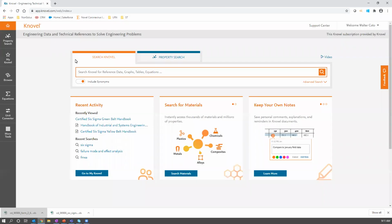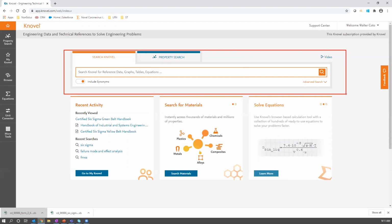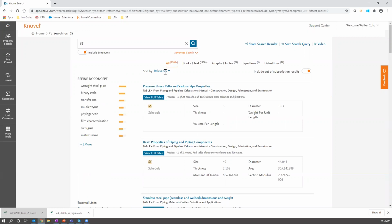So once you open up Knovel, right in the middle you have the Knovel search bar. It works much like Google, except this is for engineering. So anything you type in here is going to bring you engineering information. So 5S is what we have the question on, and how are we going to apply this to our project? As I look it up, everything that comes up is engineering related. So we don't have to spend any extra time. We don't have to double check the information. Everything has already been proved and we can trust it.